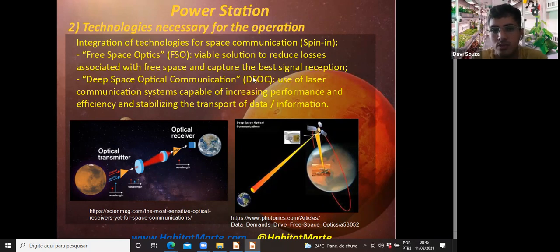This is a viable solution to reduce losses associated with free space and have good reception, like signal stability, and the deep space optical communication, which also uses this kind of technology for increased performance and efficiency and stabilizing the transport of data and information.